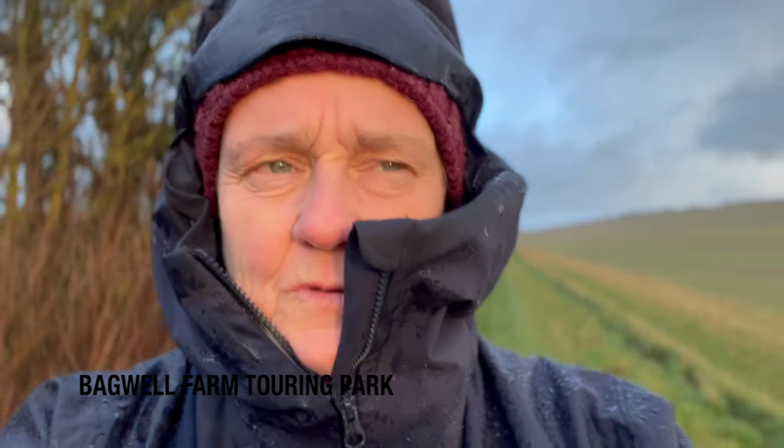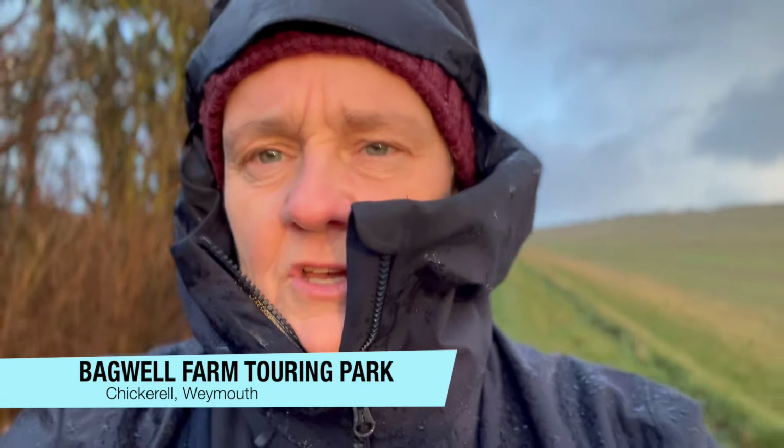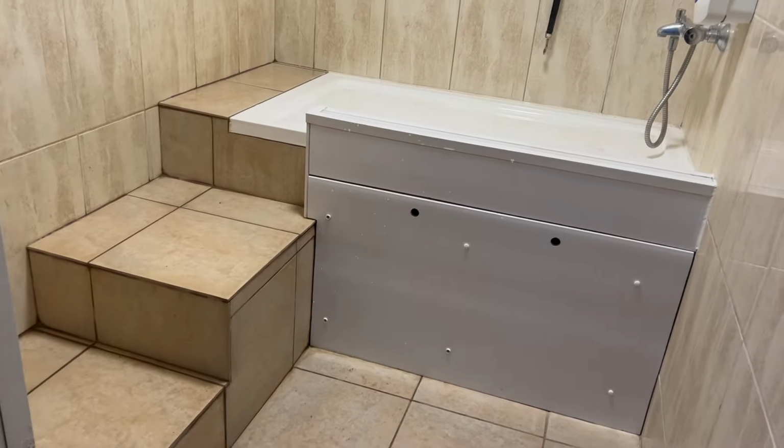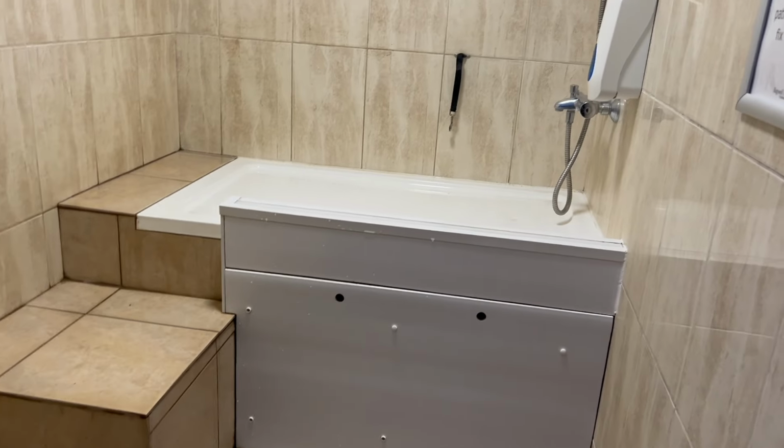So I don't think I said where we actually are. We're very close to Weymouth. Can't remember the name of the little village. The campsite is called, I'm probably going to get this wrong, I think it's Bagwell Farm or something like that. Shower block, really warm when you walk in and looks fine. Haven't used it yet, but all the posh facilities which are particularly welcome in the winter. Fudge especially loved this warm dog wash.